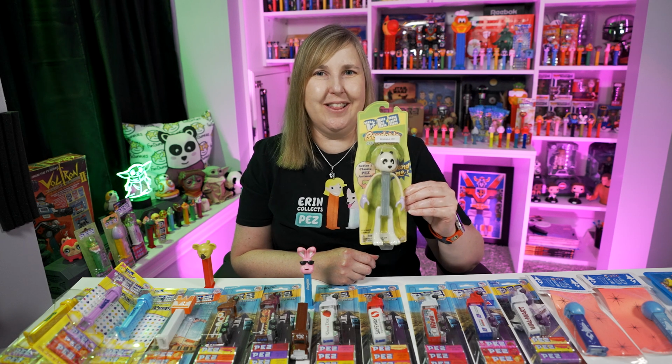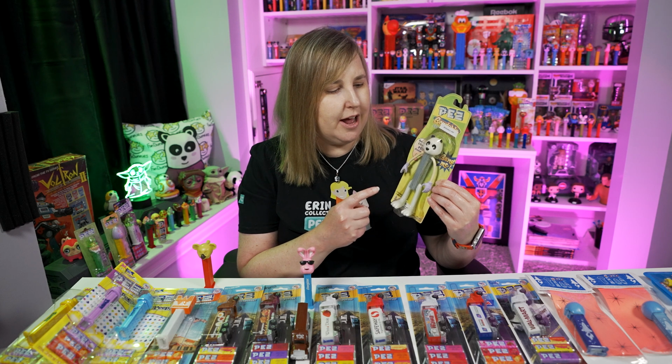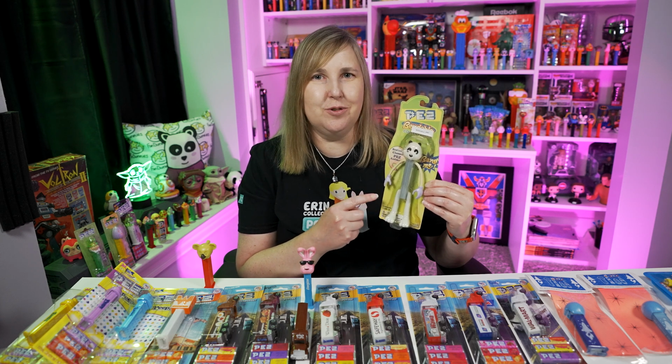I need to figure out a way to display this and maybe find more of these, because I remember when these were released, but I don't remember seeing a whole lot of these. So this was pretty neat.